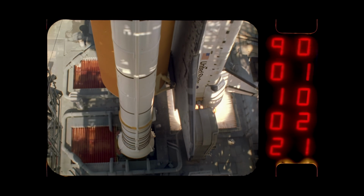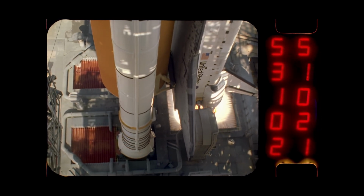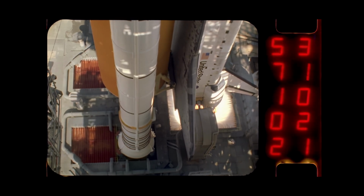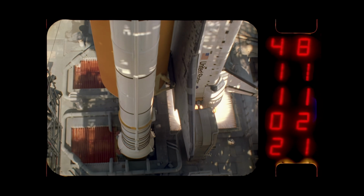So the engines are turning on now, and you can sort of see them glowing against the water pouring into the flame trench. That water's there primarily to deaden the acoustic noise and to keep things cool. And you've got a good look at the belly of the orbiter here. One of the purposes of this camera is to look to see if we lose any tiles due to the shock of ignition of the solid rocket boosters.